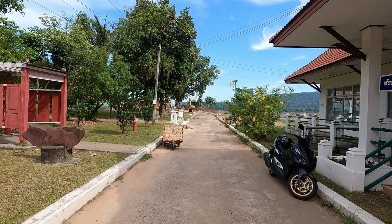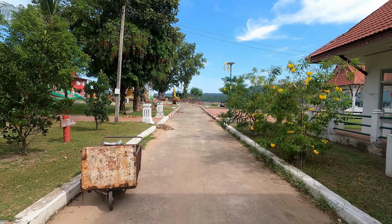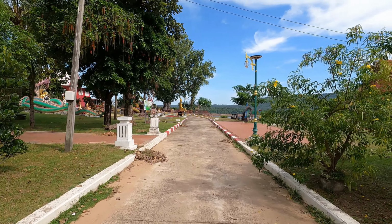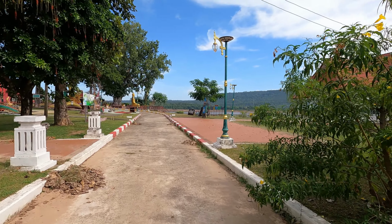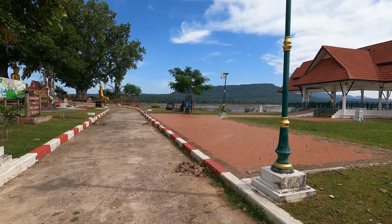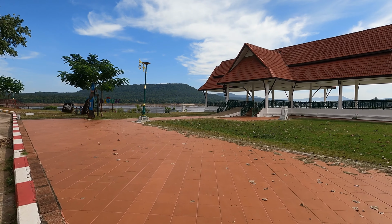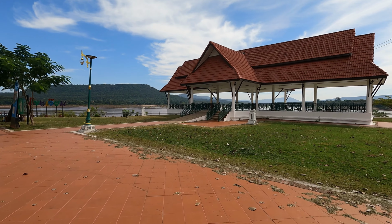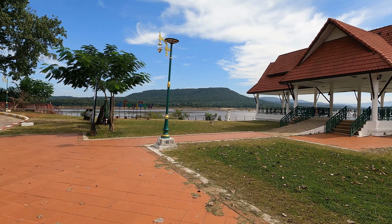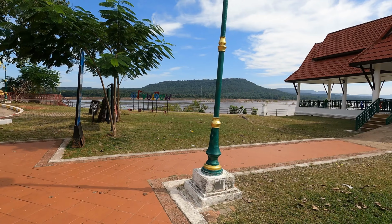But this is the Two Rivers location, where the Mekong River and the Moon River come together. In the summertime, you can tell a distinct difference between the two rivers where they come together, because the Mekong is a cement-colored water, and the Moon River is more of an aqua blue. So it's a definite distinguishing between them when they come together.